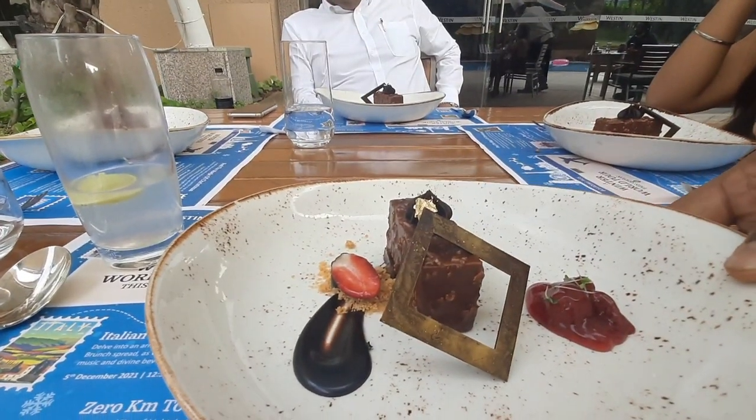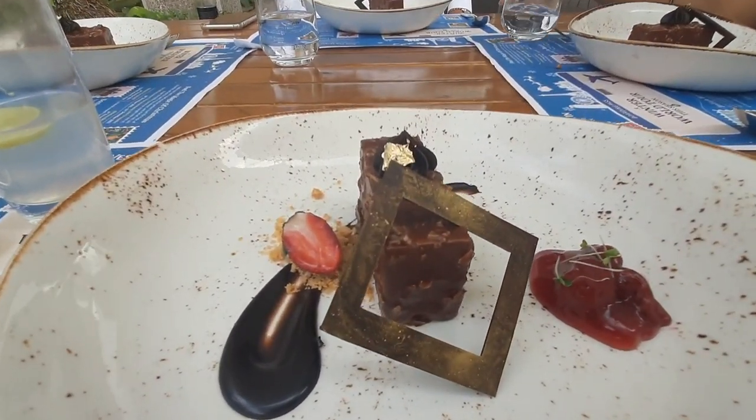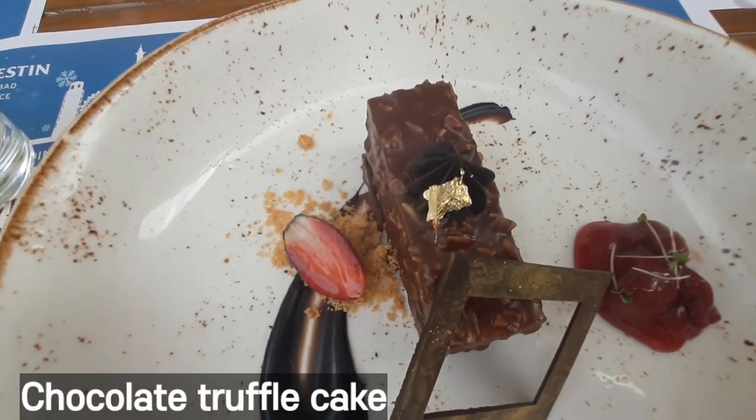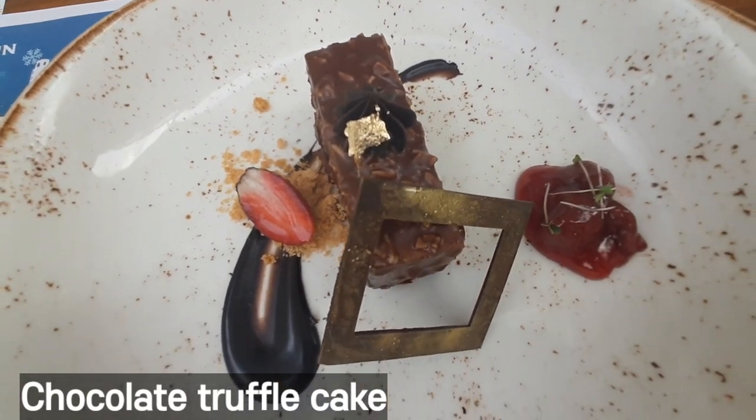So here you got some amazing chocolate mousse with some gourmet nutty glaze on it. So the whole thing is a chocolate truffle cake.